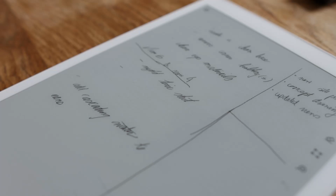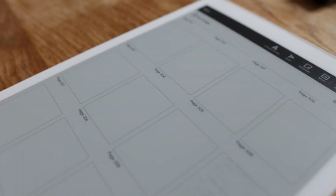Would I recommend the Remarkable tablet? Well, it depends. If you're thinking about sketching experience and drawing experience, and you're thinking between the iPad or the Remarkable, I would definitely go for the iPad first, especially since the cheaper iPads these days all have the capability to use the Apple Pencil, and they actually could cost even less than the Remarkable tablet.